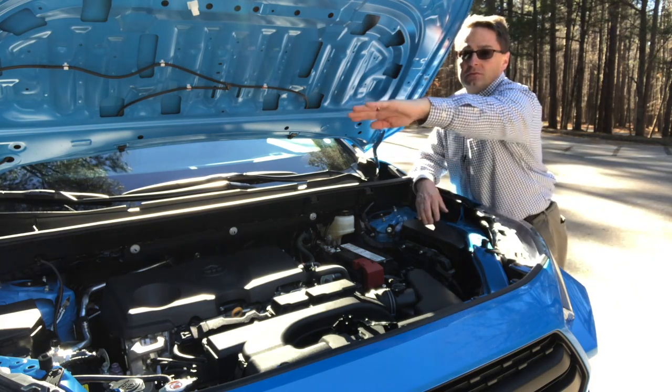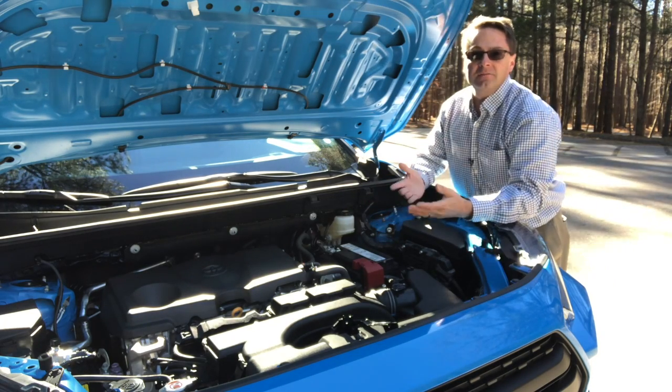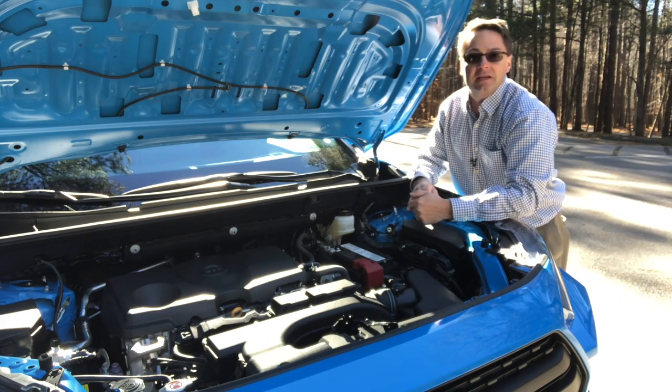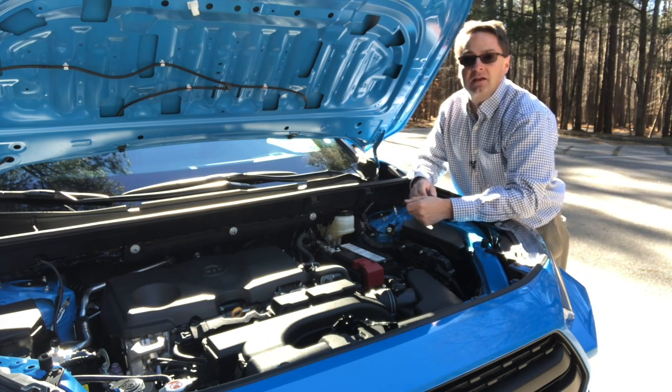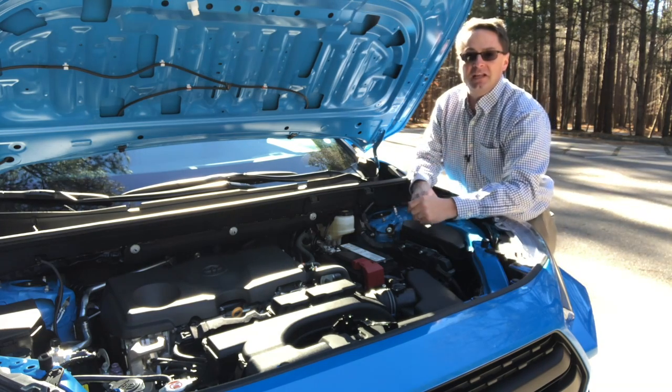In other words, vroom, vroom, vroom, vroom. It's just vroom. And some folks don't even notice it, because I'll quiz people afterward. I'll ask, how was the shifting? They're like, didn't even notice it. Is it a CVT? Which means they expect it to be just perfectly smooth. That's a huge selling point.